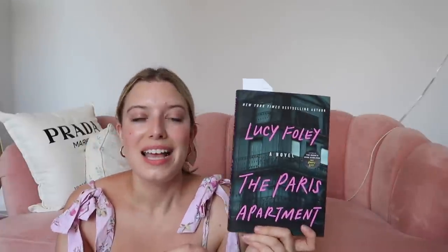So yeah, I got her a book because she really likes books. This one was a bestseller and it sounded really interesting. I hope that she hasn't read it yet, but it's called The Paris Apartment by Lucy Foley. And it sounds like a mystery, sort of exciting kind of book. So hopefully she likes it. So I'm going to give her that.